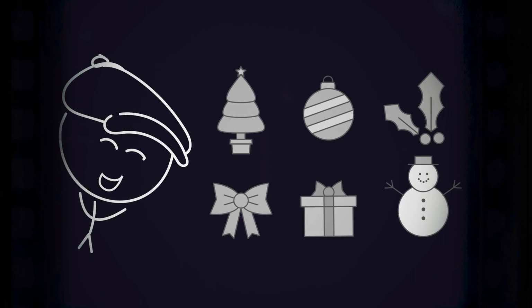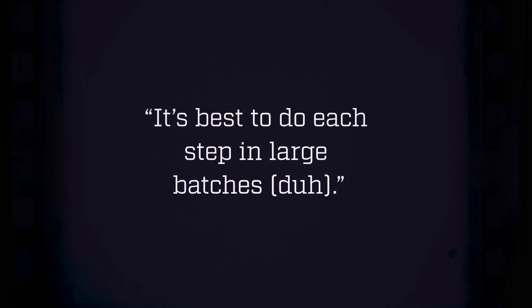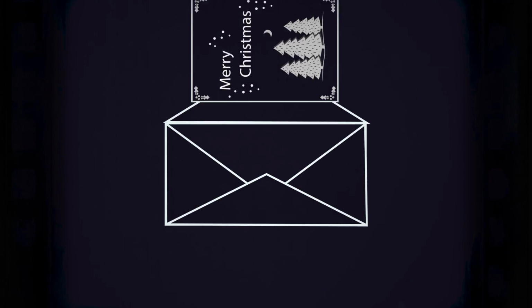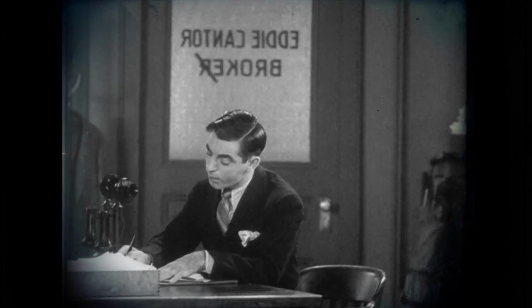With the help of the Christmas spirit. No. Now, intuition would suggest it's best to do each step in large batches, first signing all 50 cards, then folding all 50, stuffing, sealing, addressing, and stamping. Can I lick this one? They're stickers, Johnny. After all, the more we repeat a task, the better we get at it, not to mention the fact that we're not wasting all of that time moving between steps with each individual letter.